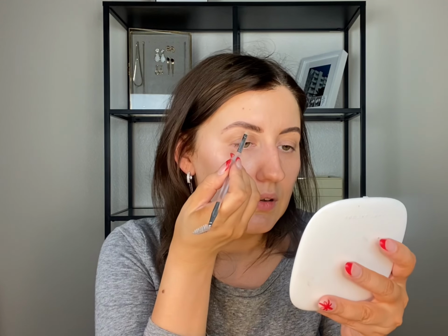Let's see. I always have to cover this little corner that is left over from microblading. And the thing is, the lady that did my microblading messed up a little bit, so this little corner is a little bit too low and this brow is shorter than that one. And although most of the microblading came off, that little corner never goes away, sadly.